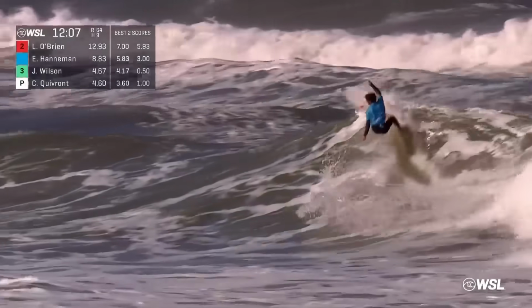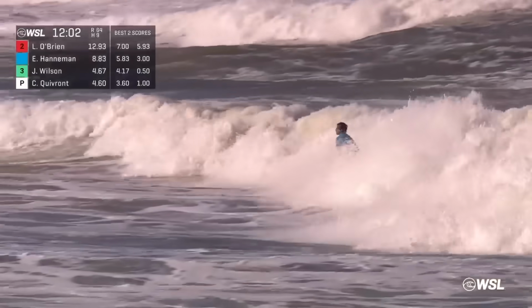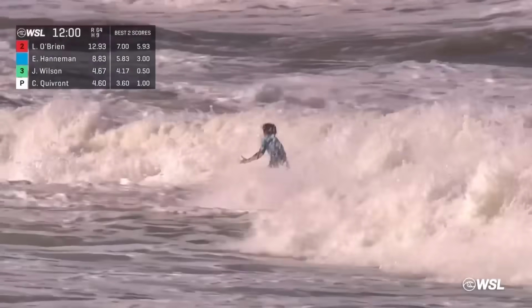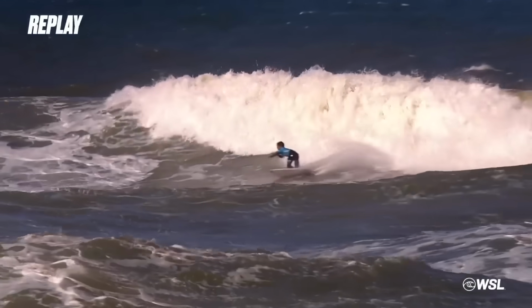Looking for the big finish. Up through the lip, and again combos it up beautifully on the inside. Eli Hanneman. Beautiful opening turn. Let's have another look here at Eli Hanneman's ride.